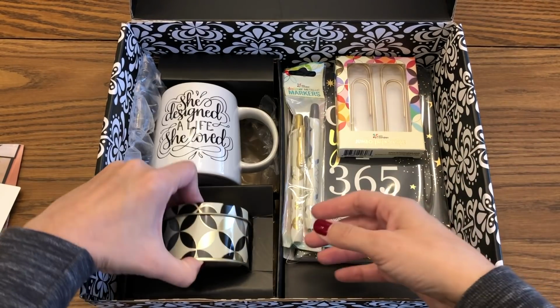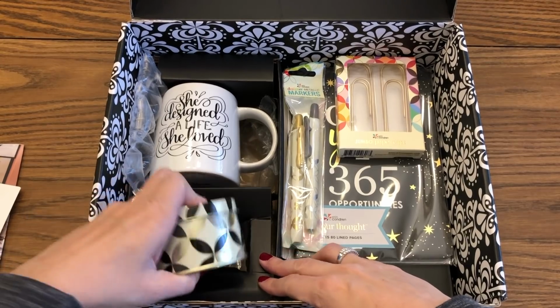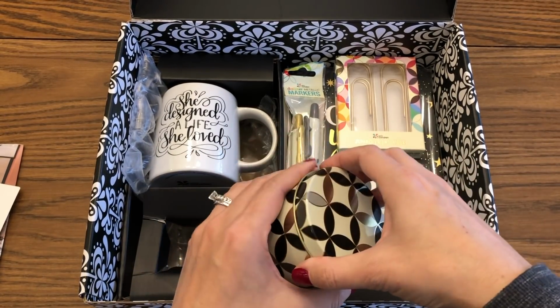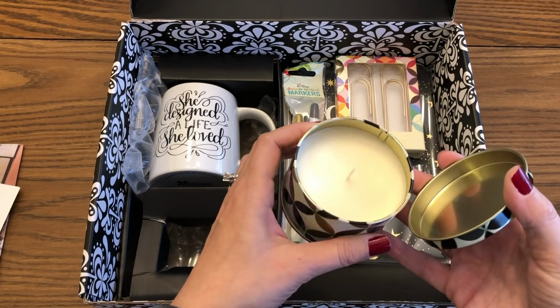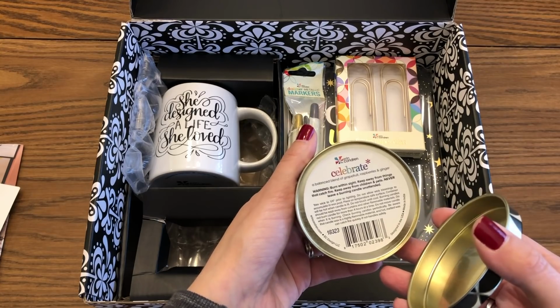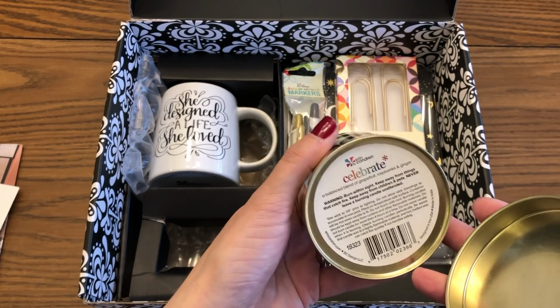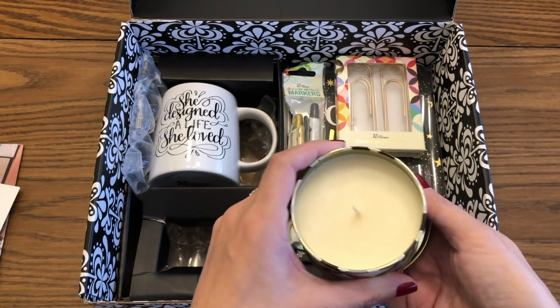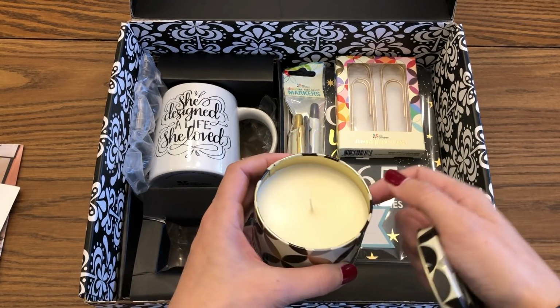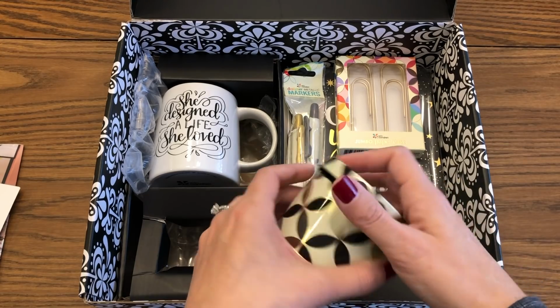Let's see what else. This I think is a candle. A couple of years ago, they sold candles on the website. Let's see what the scent is. A balanced blend of grapefruit, raspberries, and ginger. They were in little glass containers, so this one is metal. This would also be really great for gifting.